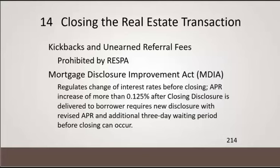The second form is called the closing disclosure. The closing disclosure is the itemized list of that $5,000. So the loan estimate is like the cost that's going to be charged to you. The closing disclosure is the final document that you get right before you go to closing, and it's going to show you where all the numbers go.